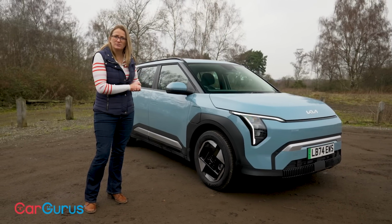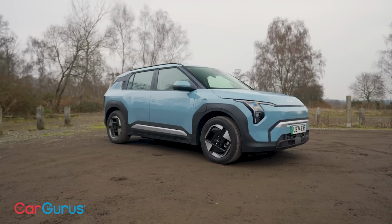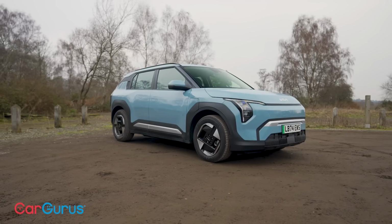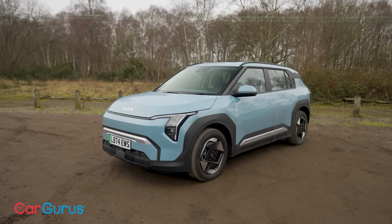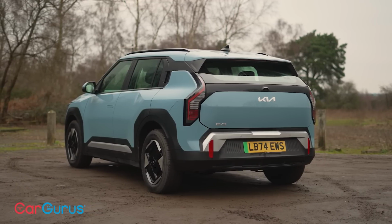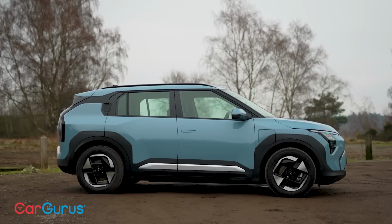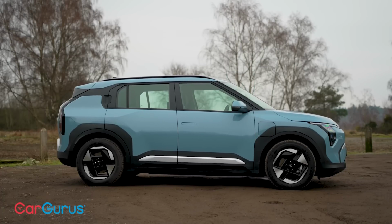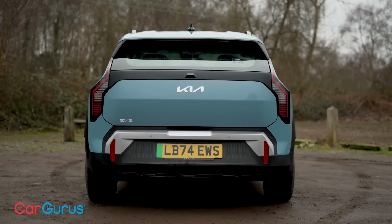and longer range. There are two batteries on offer, a 58.3 or an 81.4 kilowatt-hour unit, which offer a WLTP range of up to 267 or 372 miles respectively. And get this, if you go for the big battery Air model that we are testing here, it costs £35,995 for over 370 miles of range. How good is that? You can push the price up to nearly £44,000 though if you go for top-spec GT Line S, while the smaller battery model is only available in the entry-level Air spec and costs from £33,000.